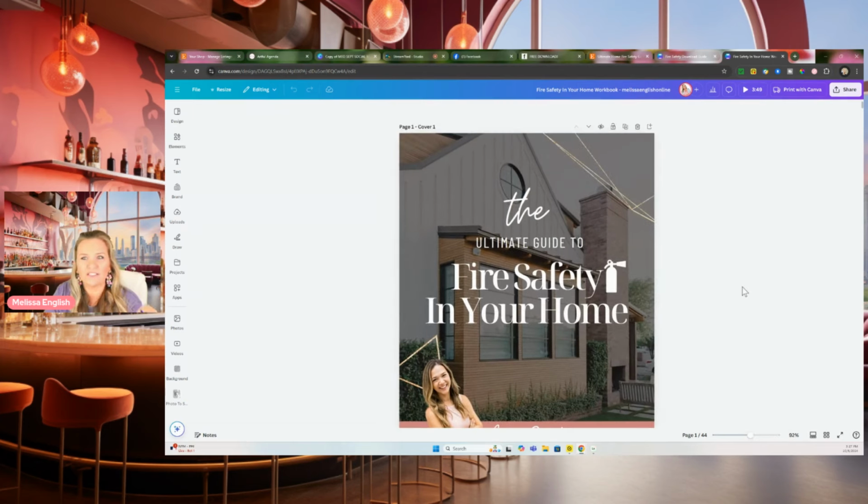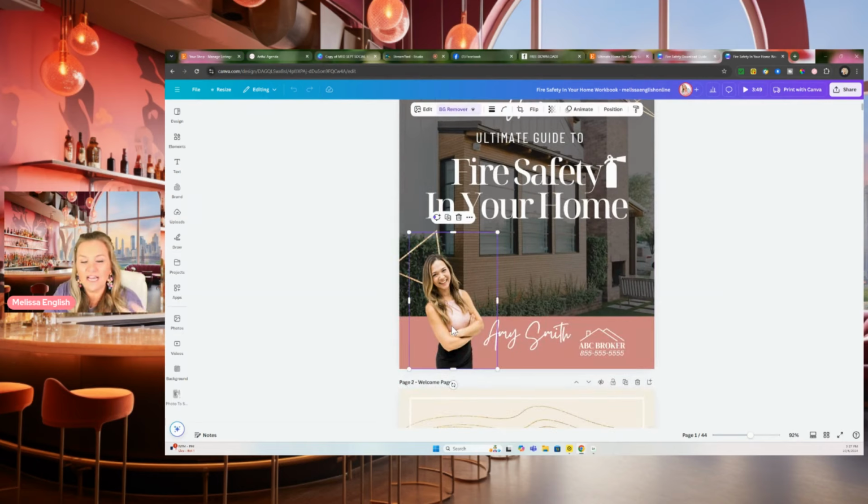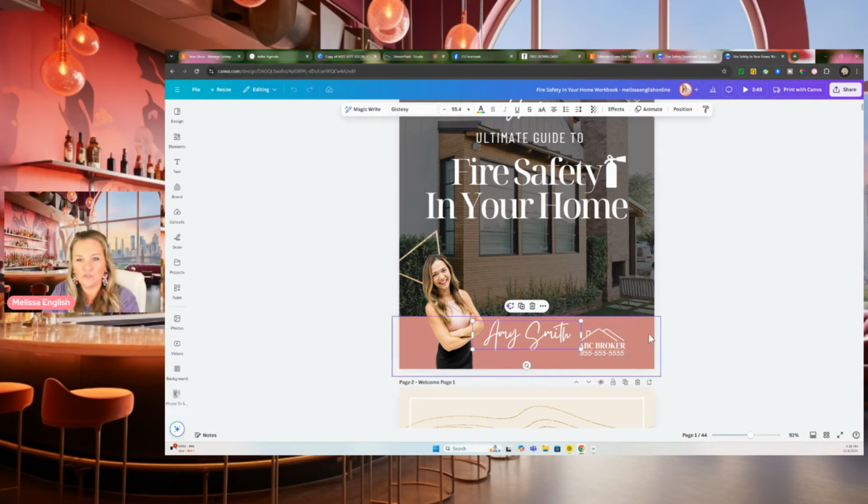So this is what it looks like when you open it in Canva, okay? So you're just simply going to come in here and change out your beautiful picture with what pictures are here, change out your awesome name with Amy Smith's name, put your little logo there, right?